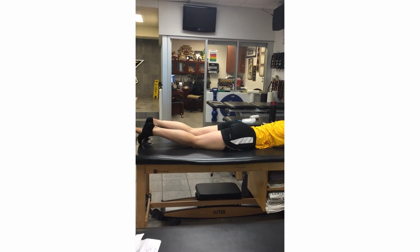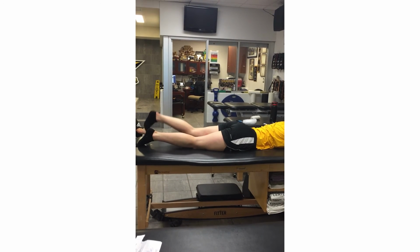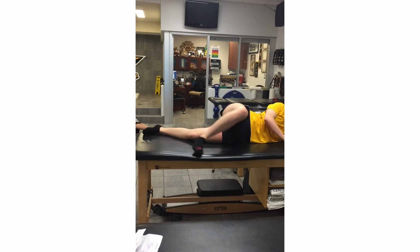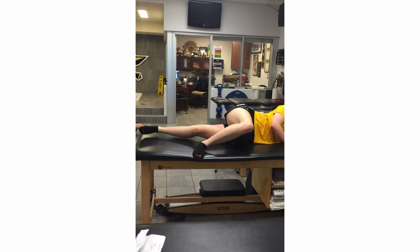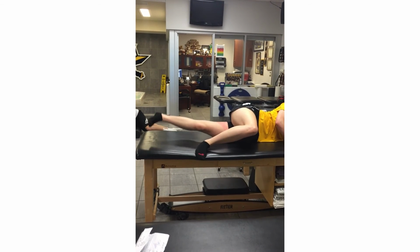This is a really good basic exercise to prevent knee injuries and build strength of your hip. She rolls on the other side. This one's a little more complicated. The top foot goes on front and then you raise it up off the table. If you can only raise it an inch or 2, that's okay too.